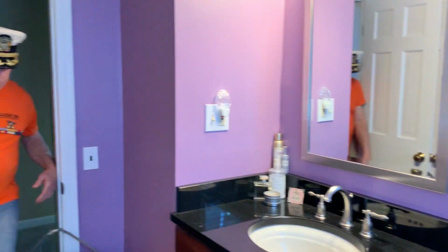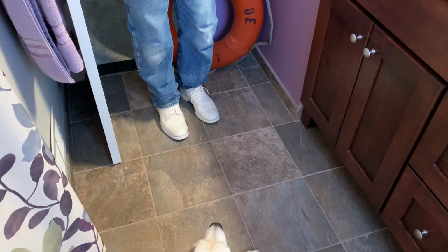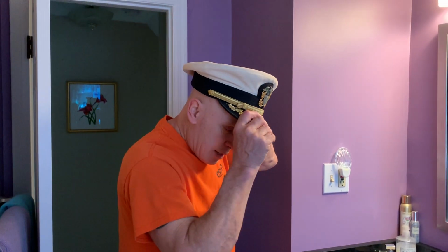Oh, and we also have the dress whites. They're not that white anymore, but these are the shoes that he was probably wearing when he wore this hat for the change of command ceremony.